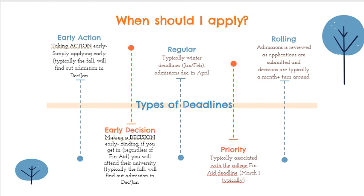And then rolling is going to be once you get your application in, once they have all the materials that they need, they'll make a decision typically within a month, and they'll turn around and give you the decision. Okay, so these schools aren't necessarily filling up spots at a percentage level like I had mentioned with early action, early decision, and regular. They're going to be admitting and denying and deferring as they go through the process. Okay, so rolling would be deferred if you applied earlier in the school year. They might want to see your senior grade, something like that. So rolling is going to be as you apply, you get your information in, they will get back to you. We see that. I think WVU is rolling, just as an example.